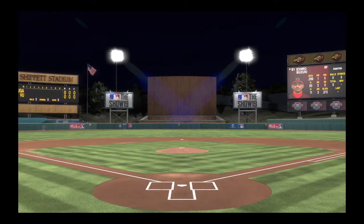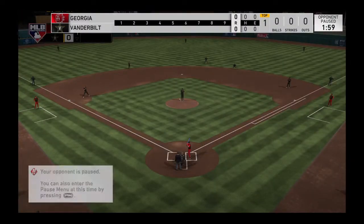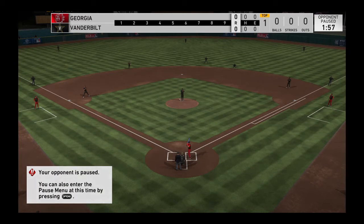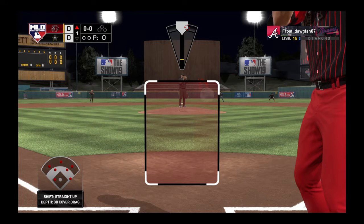We are under the lights this evening as we get you set for another edition of baseball. Standing in, leading off, Suzuki, the right fielder, Ichiro.